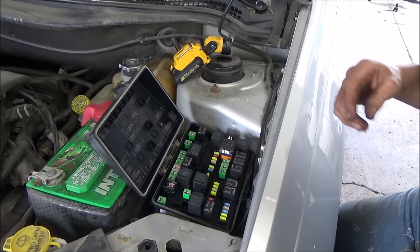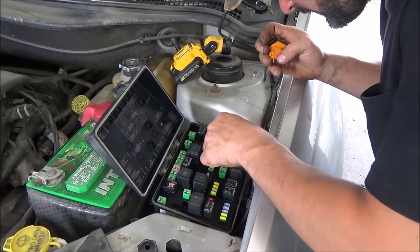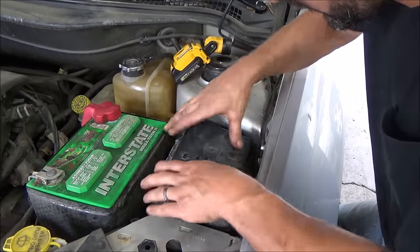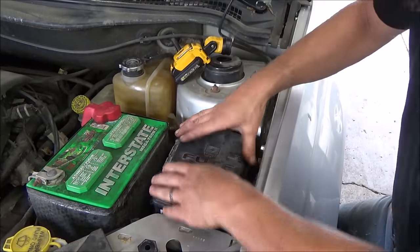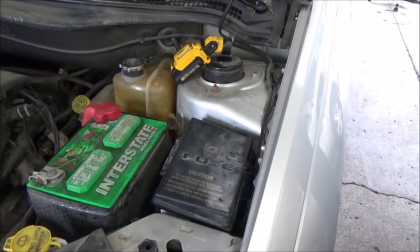So I tell you what, take this back out, put that back in. These things come out relatively easy. Let me grab a screwdriver.